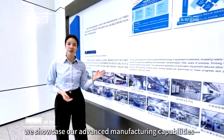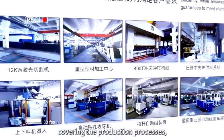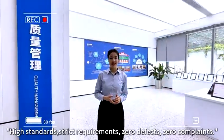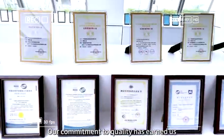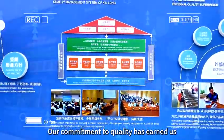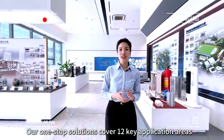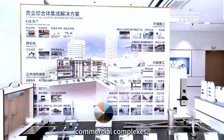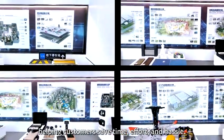Here we showcase our advanced manufacturing capabilities, covering the production processes, forming technologies, and state-of-the-art equipment. High standards, strict requirements, zero defects, zero complaints. Our commitment to quality has earned us increasing trust from the market. Our one-stop solutions cover 12 key application areas, such as residential buildings, commercial complexes, transport hubs, stadiums, and smart homes, helping customers save time, effort, and hassle.